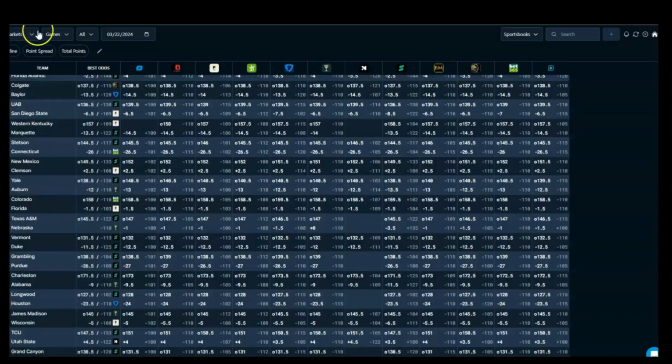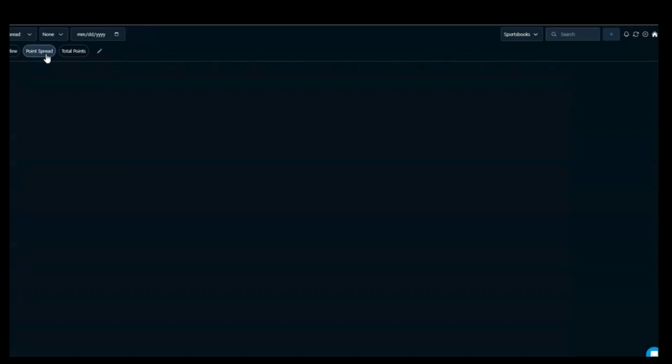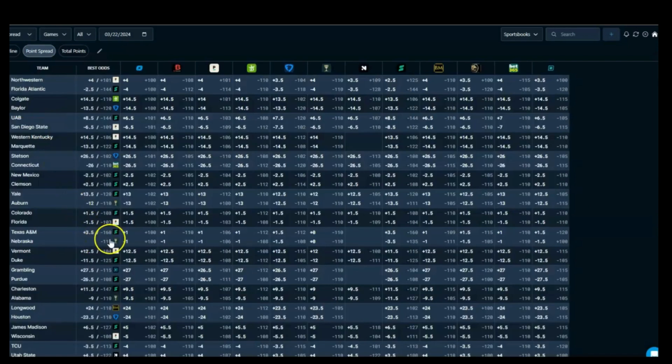So here we are at the college basketball odds screen. This is the main markets, the point spreads, the totals. As we scroll down here, you can see this Texas A&M, Nebraska money line. I'm going to hit point spread here and just do the point spread markets. Okay, and you can see here, Sport Trade. Now, Sport Trade is a betting exchange here in Colorado. If you're a Colorado sports bettor and do not have Sport Trade, let me know. Also, I'll post the link here to get you signed up.